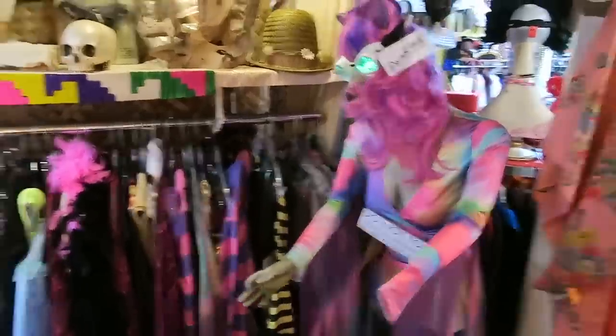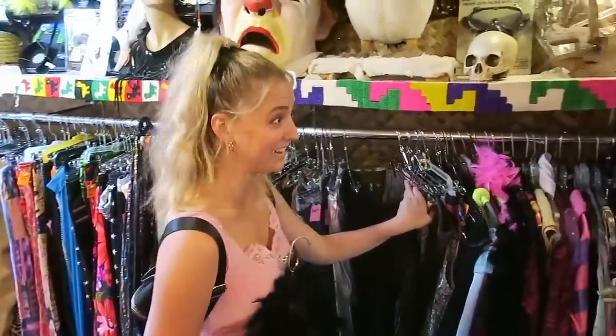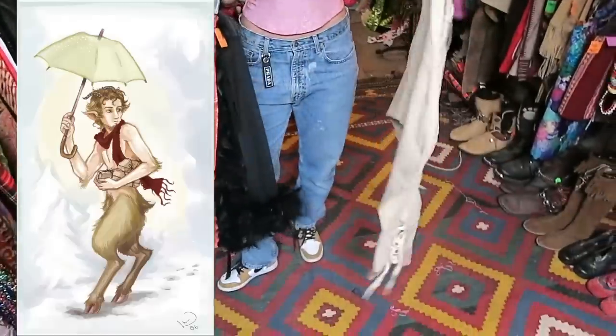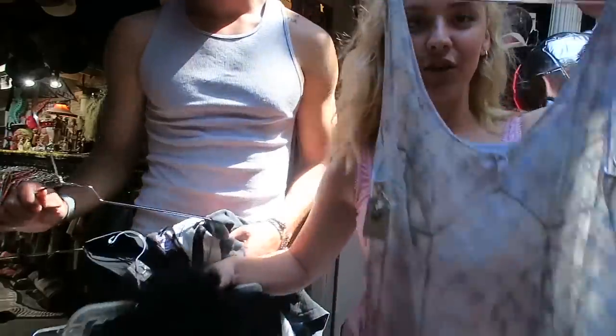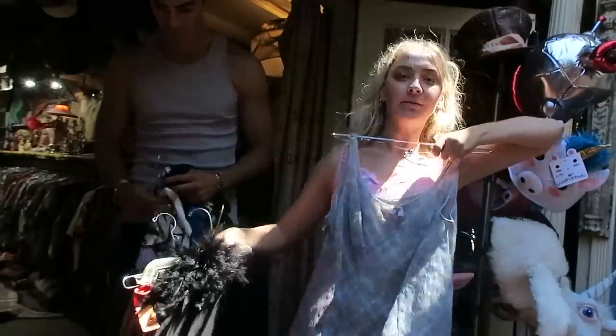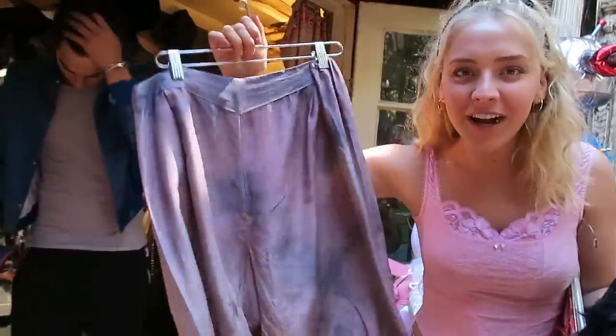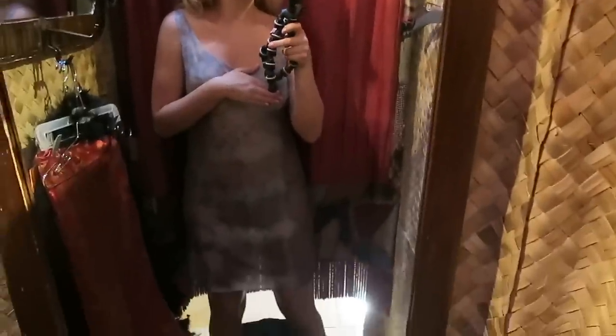Oh my god. Ew, that's so scary. I don't like that. My name's Clevis. What is that? Has a tail. What is that? My name's Clevis. You know what this is? It's like the little horse from Narnia. Found this cute little slip dress, like coat with feathers. Could it be a vibe? Maybe. Okay.